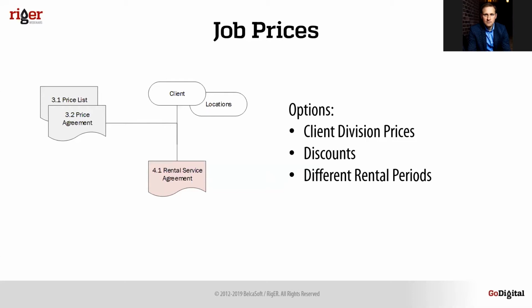And also the rental service agreement allows us to set different rental periods and pricing accordingly. For example, if you have time-specific pricing, say for daily rentals, it's one price, for weekly rentals, it's another, and for monthly rentals, it's again a prorated price. So we can apply those prices as well, and the system will automatically calculate the number of days that the rental equipment has been working or services were provided. So based on those time periods, the system will apply the prices accordingly.